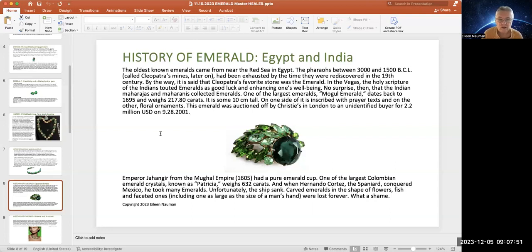Emperor Jahangir from the Mughal Empire, 1605, had a pure emerald cup made. One of the largest Colombian emerald crystals, known as Patricia, weighs 632 carats. And when Hernando Cortez, the Spaniard, conquered Mexico, he took many emeralds.